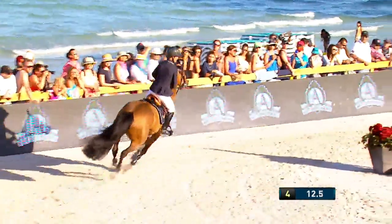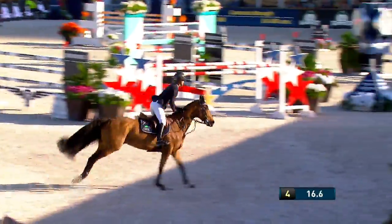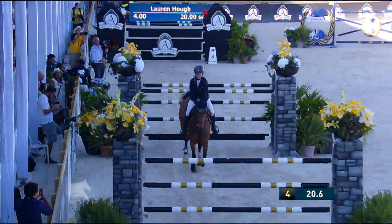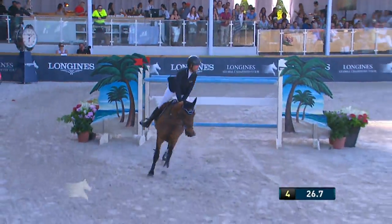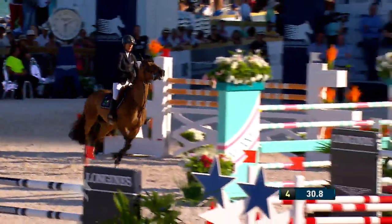She's a tiny little thing, short stride. Well, not that short, but I mean, she uses her energy to help her get across the fences. Lauren likes to carry pace with her and kind of bounce her. She's just like a little pogo stick. She just bounces off the ground.